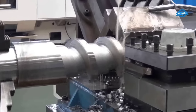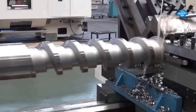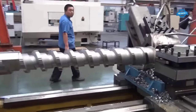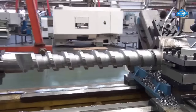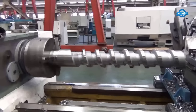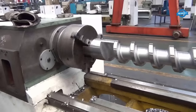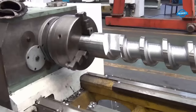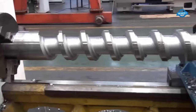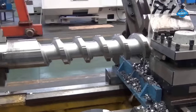Precision machining: the CNC lathe's cutting tools are used to gradually shape the screw's helical channels, as well as its core and outer diameter, according to the design specifications. The CNC system ensures that each cut is precise and consistent. Thermal and surface treatment: after the initial machining, the screw may undergo thermal treatments to enhance its durability and strength. Surface treatments, such as nitriding, can also be applied to improve wear resistance and reduce friction during operation.